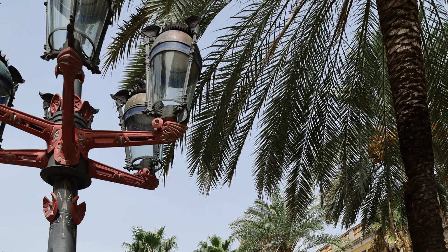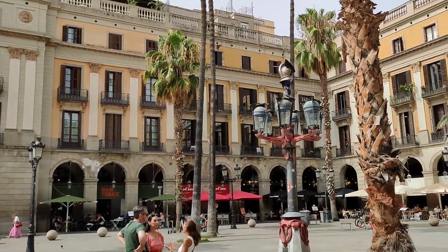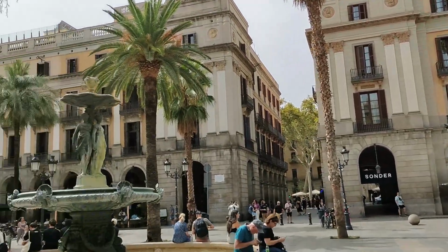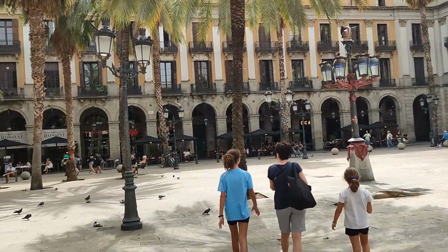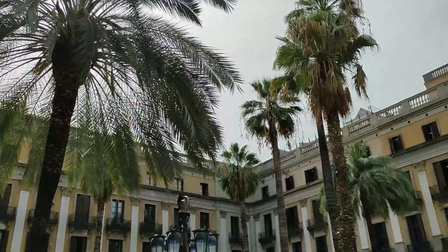After replenishing our energy, we resumed our journey towards Plaza Real, situated between La Rambla and the Gothic Quarter. It was designed in neoclassical style, with arcades, palaces, and fountains. At the center of the square stands an octagonal fountain, flanked by 2 lampposts designed by Antoni Gaudí.